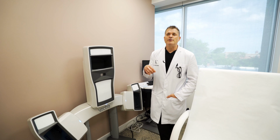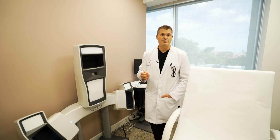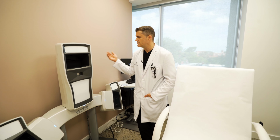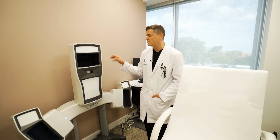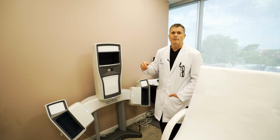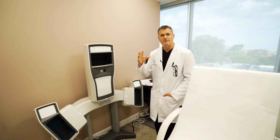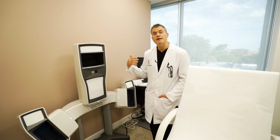So this is the room where I do all of my rhinoplasty, meaning nose job, and breast augmentation consultations. And the reason being is this 3D camera here. It's called a Vectra. I've had it for almost 10 years now. And the reason it's so useful is because we take a 3D picture of the patient's face or body, in the case of breast augmentation, and we can use 3D imaging.